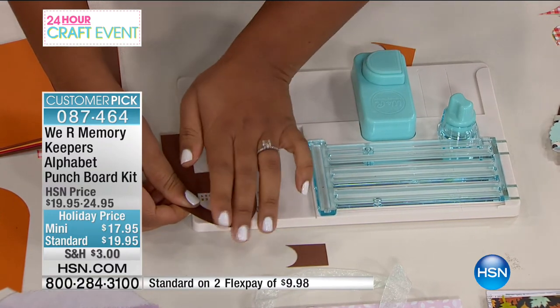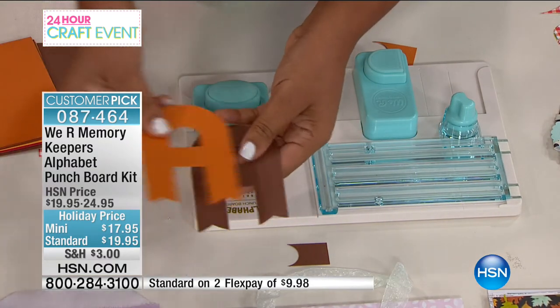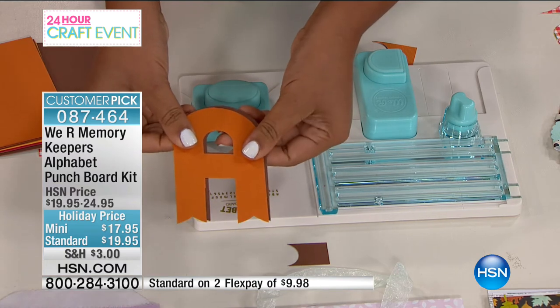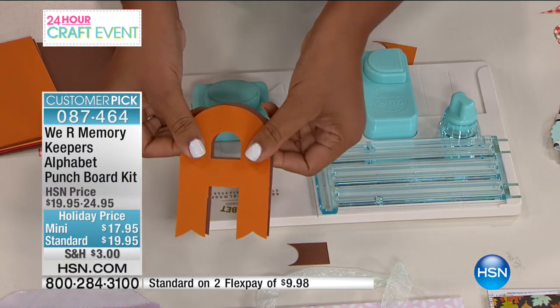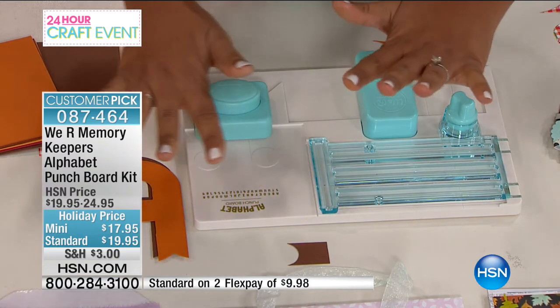because this is something that you will love to do at home because not only can you cut out one letter, but if you cut out two, you can create this beautiful shadowing effect, just like that. And you can switch it around, so you can have a lot of fun with that. So that's the regular punch.